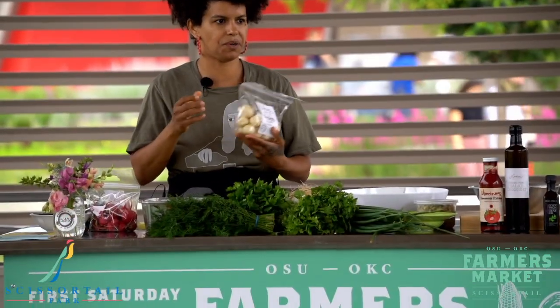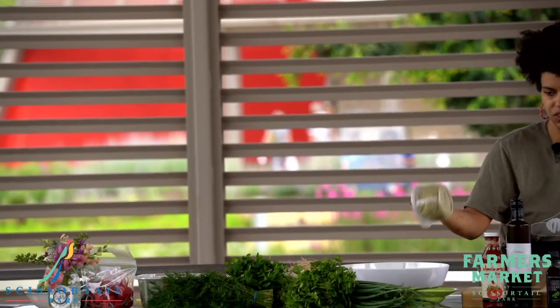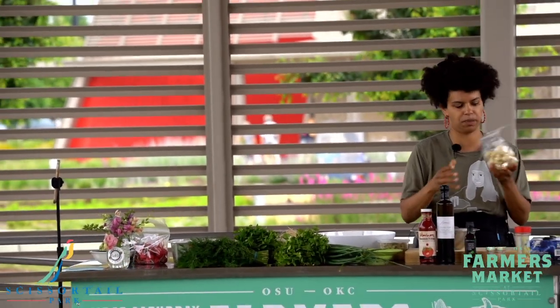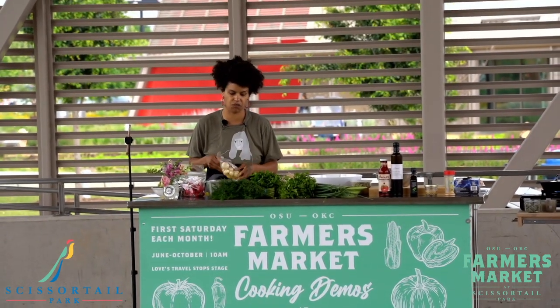So first we're gonna start with turnips. I know a lot of people roast them. I put them in the mashed potatoes that I made. I roasted them and smashed them in there. We're gonna eat a lot of this stuff raw actually today.